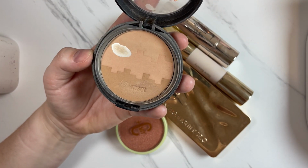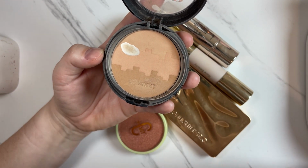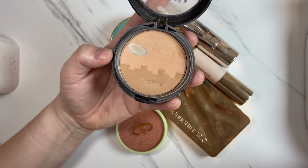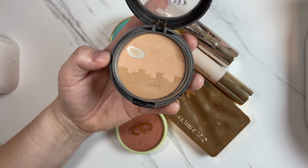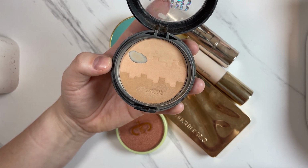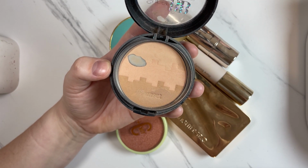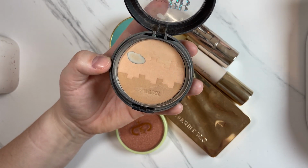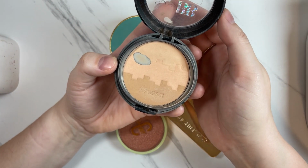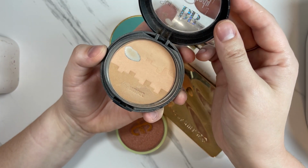Now, when I originally used this, I used this as an all over face powder. Don't know what I was thinking, because it is clearly, well, okay, I take that back. It is a bronzer, but it's a light bronzer. So I think this would really work for light to medium to maybe tan skin tones as a finishing powder. But if you're anything lighter than that, it's a light bronzer on you. I was singing the praises of this. I thought it was great. And then when I used it again, I was like, oh, what was I thinking?